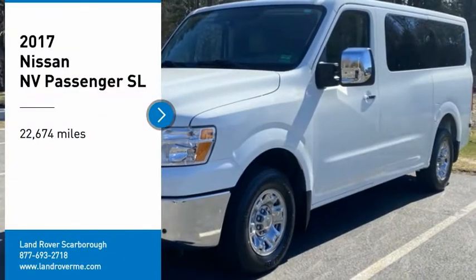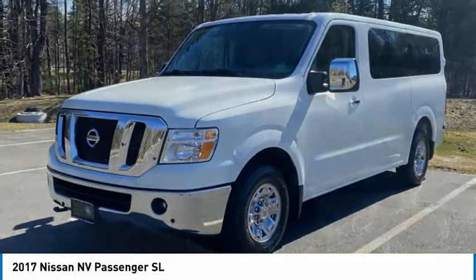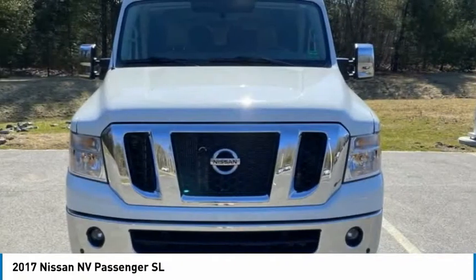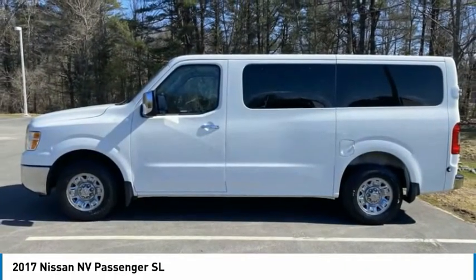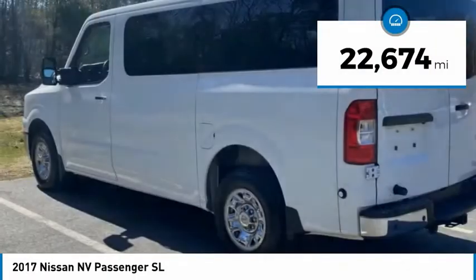You are going to love the 2017 NV Passenger. The NV Passenger is a mixture of functionality, efficiency, and performance. It also provides the ultimate flexibility in both seating and cargo space. This vehicle has less than 25,000 miles.